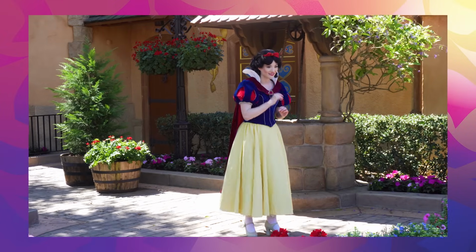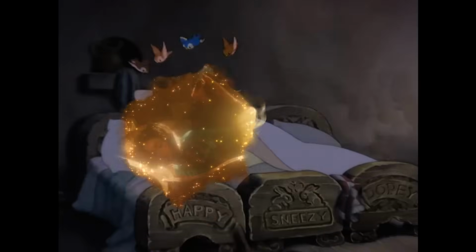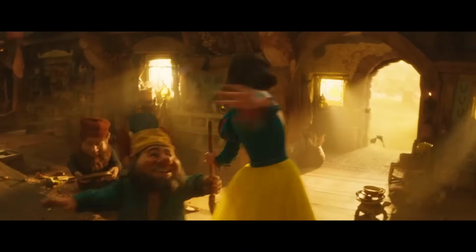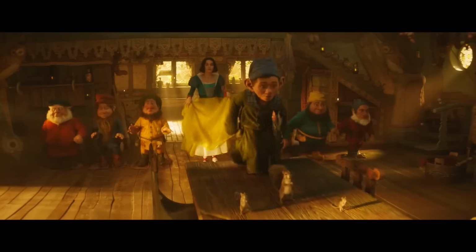So let me know, again, what your favorite Snow White costume was, how you got to meet Snow White. Maybe let me know what your favorite dwarf is. I'm a dopey guy. You can't beat dopey. I am also dopey myself, so I get it.